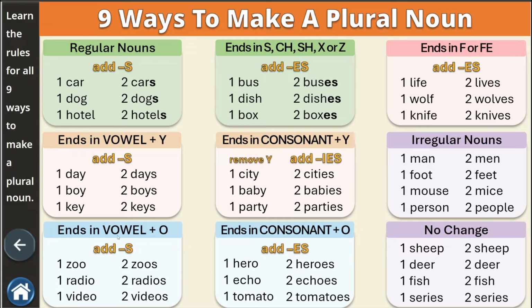Some end in vowel plus O. We're just going to add an S to those. So zoo becomes zoos. If it ends in a consonant plus O, we add ES. So hero becomes heroes. And some have no change at all. So we have one sheep and 2 sheep. One deer or 2 deer. We don't add an S. Let's see if we can test that a little bit.